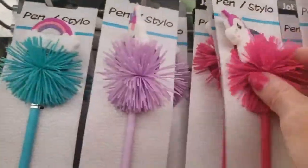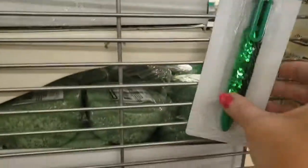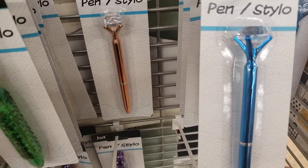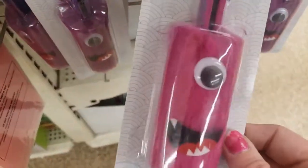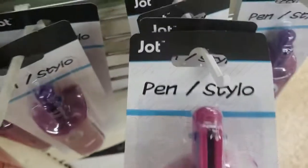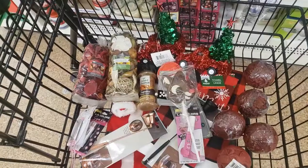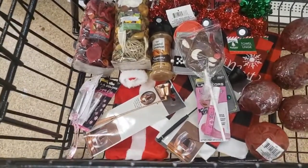Girly pens. Look how cute they are. We have some glittery ones. Also, these are back. However, they are packaged now. And this is really a girly, fuzzy pen. I think we are done, and we're gonna go check out.